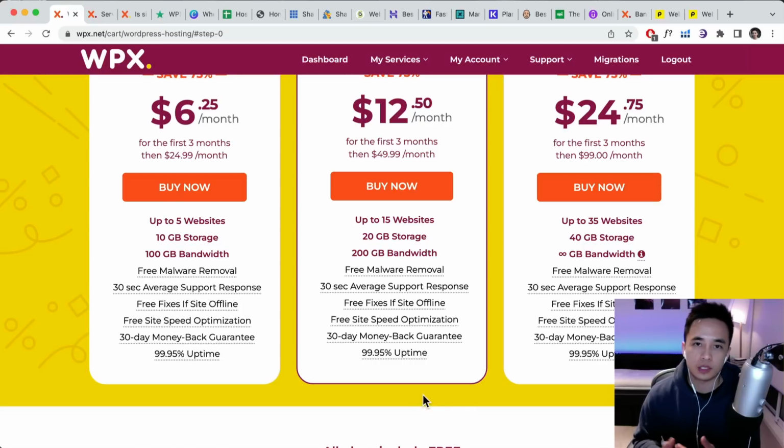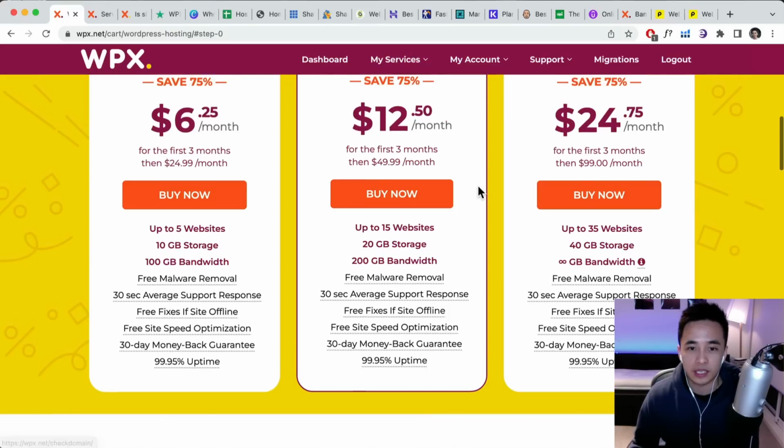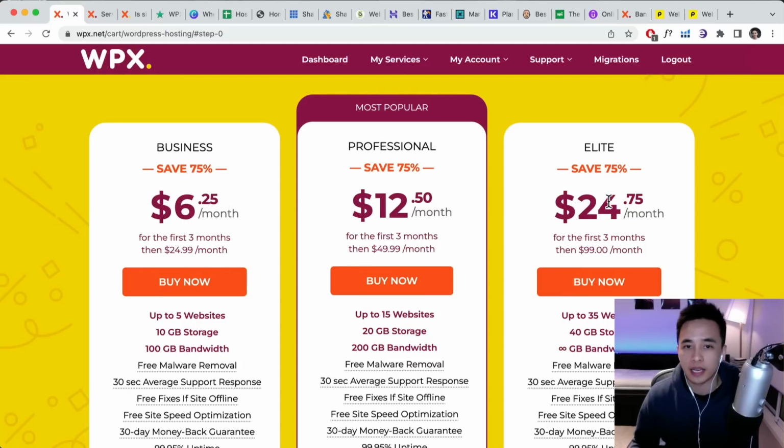But where WPX is different is that it is very, very simple in terms of what they offer. They just offer WordPress hosting, and they have 3 different plans, and that's pretty much it. With a lot of web hosting companies, they generally offer shared hosting, VPS hosting, cloud hosting, dedicated hosting, cPanel hosting, and many different services for different types of customers. That adds to the complexity of their business, as well as impacting customer support.